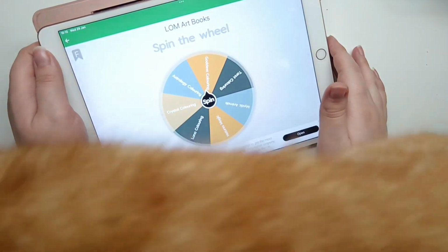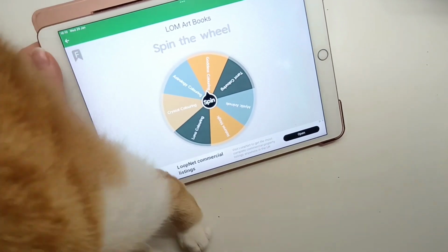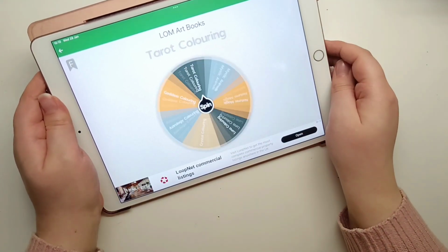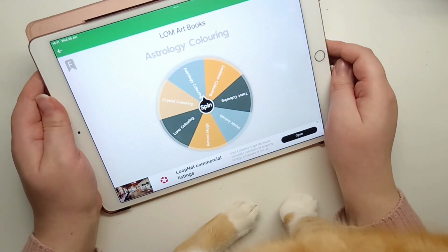Oh, and here's Lexi. Hello. Yes. Want to sit on my lap? Okay, she is now sat on my lap and we can spin away. Oh, and she's having a look. What's it going to be?